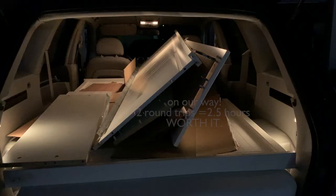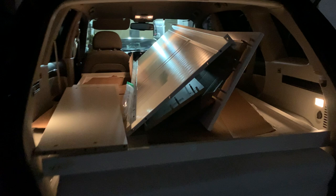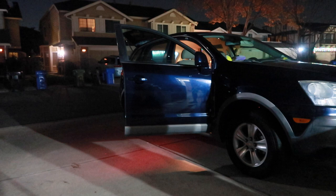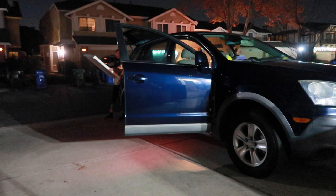The deed is done. We've picked it up and we're going to have to make a second trip because obviously not everything fit in my car. Number two. And we're back.